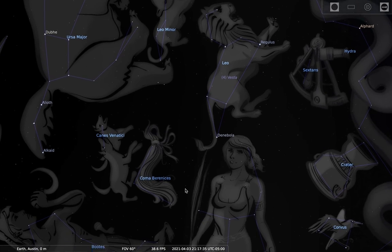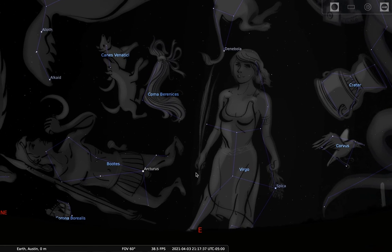And remember, you're going to be looking east starting about 9 o'clock after the sun sets. And that's directly opposite from where the sun is setting, in the west. You're going to look directly opposite from west, where the sun sets, about 9 o'clock, and look east.